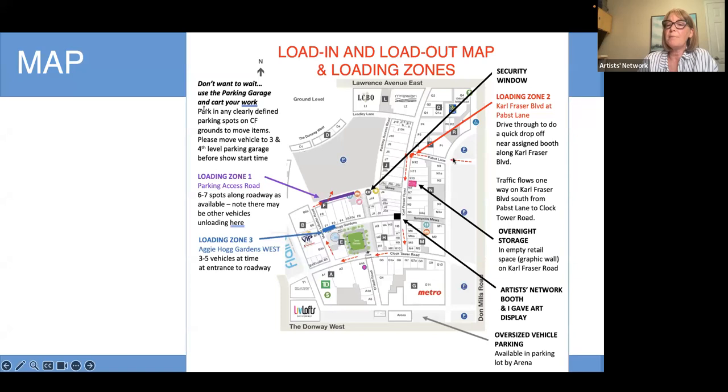So you're going to come on Paps Lane. You're going to go south on Carl Fraser Boulevard. You're going to drop off your material, and the flow of the traffic then goes along to Clock Tower Road and then back up to the parking here. So this is one loading zone. If you're on Carl Fraser Boulevard, you're going to be able to drop off at your booth.